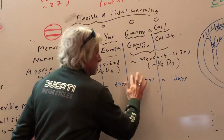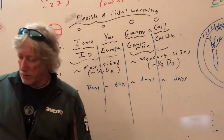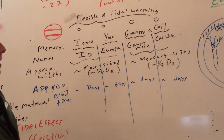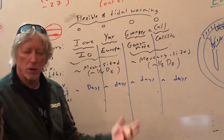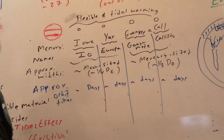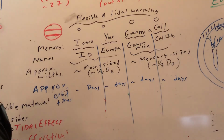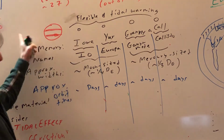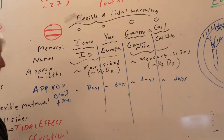Galileo saw these. That's why they're the Galilean moons, right? And here's what's cool. How did he know? He just saw them as little twinkles, right? How did he know they weren't stars? Because they orbit rapidly. So you look one day, Io's over here. You look the next day, Io's over here. You look the next day, Io's back over here. Approximately.